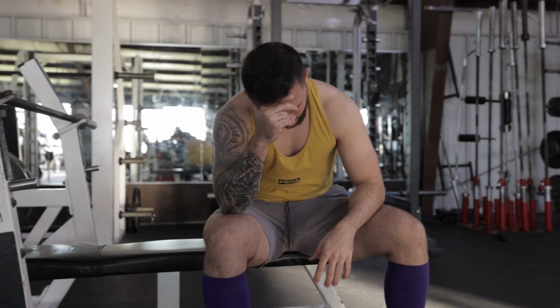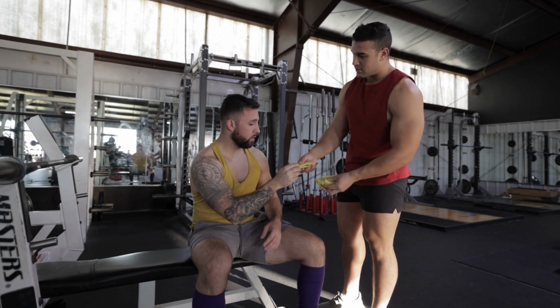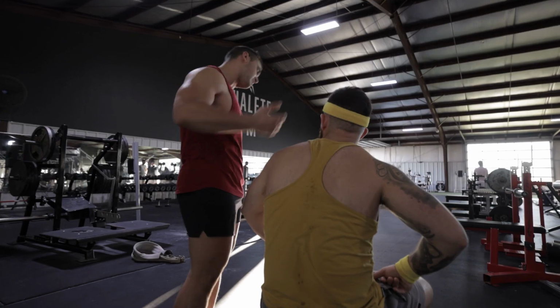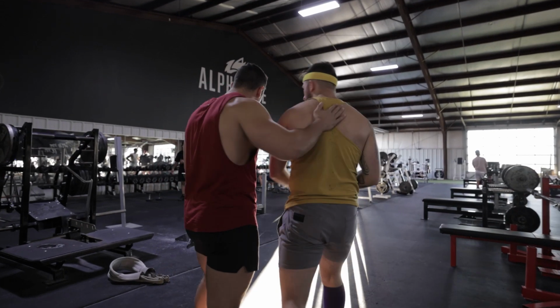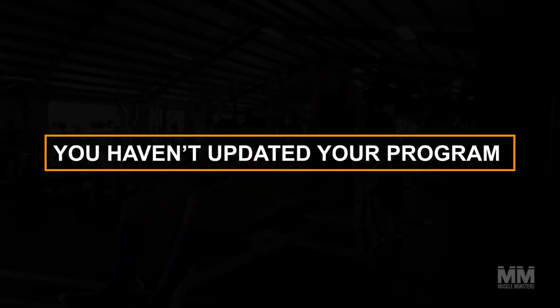muscle building altogether. But if you're dedicated to building a muscular, good-looking physique, the weight room is the place to be. So let's dive into 5 key reasons your muscles stop growing and how to get progress markers trending in the right direction again. Number 1, you haven't updated your program.